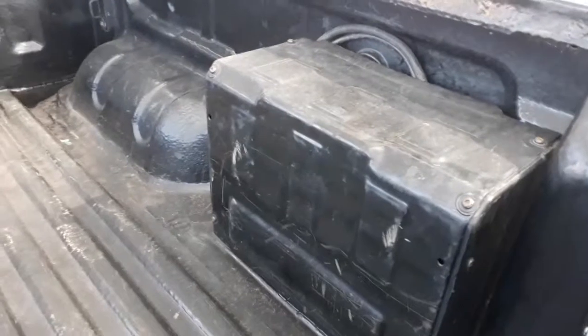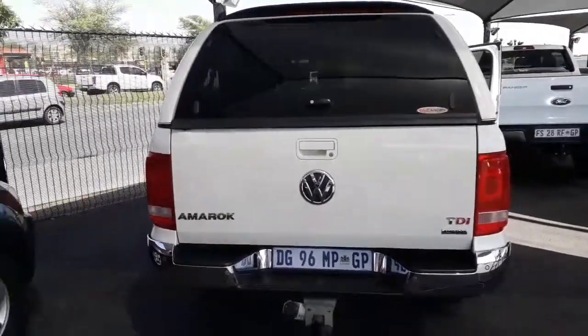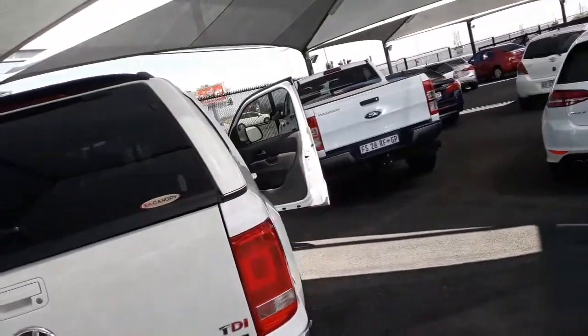So then here with the Ford Ranger XL Plus, it is equipped with dual batteries. The other battery you can conveniently use if you want to charge or power some sort of machine that you might want to use. Then coming to the back, I definitely have to say that I like the look of the tailgate of the Amarok compared to the one of the Ford Ranger.